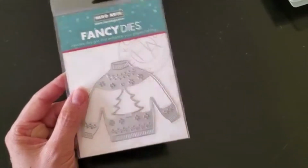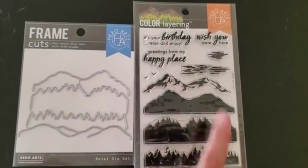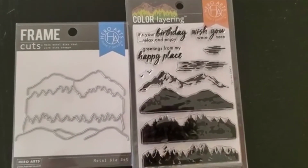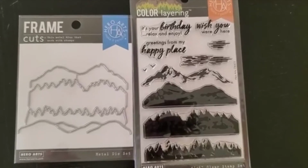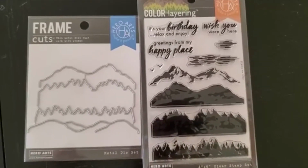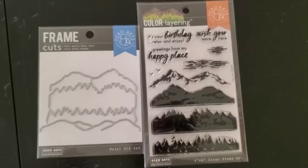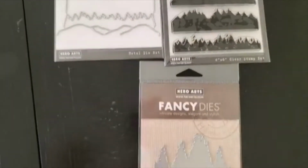So some fall stamps. Let's talk fall. Some fun fall stamps. We're doing a lot of outdoor stuff nowadays. This guy has been extremely popular. The color layering stamp set, which is just great from your happy place up in the mountains with the fall trees and the pine trees and all that with matching die cut. That guy's fun.